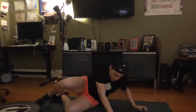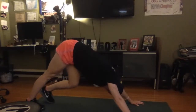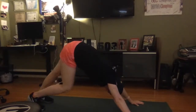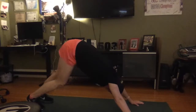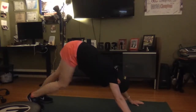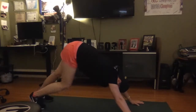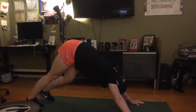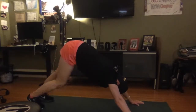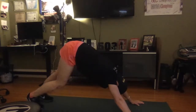If something feels pretty good or you need a little extra stretch, feel free to stay on one side for a second or so, really stretching out that calf. Once you finish 20 of those, we're actually going to go into a wide-legged forward fold. So you're going to step one of your legs up top, doesn't matter which, into a V, and you're going to drop down to the middle.